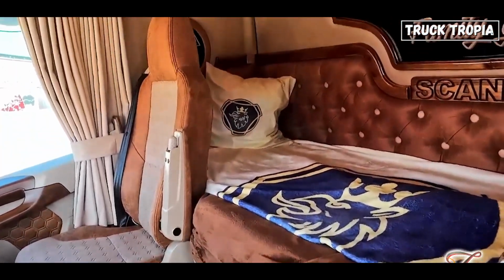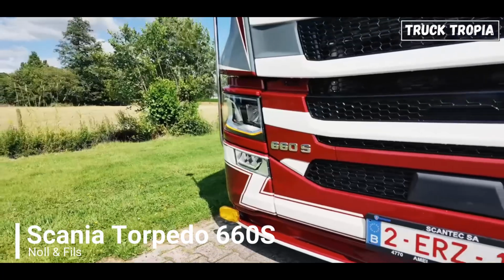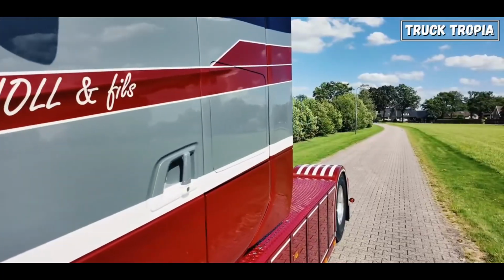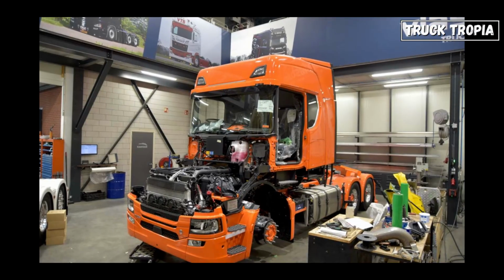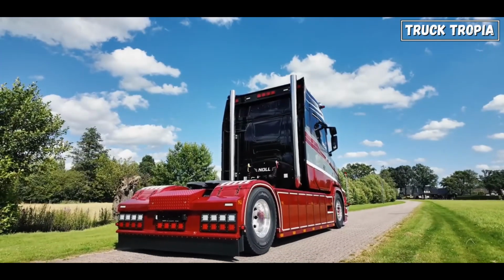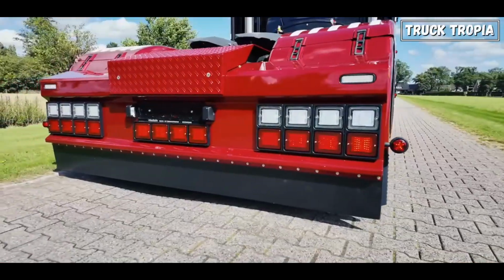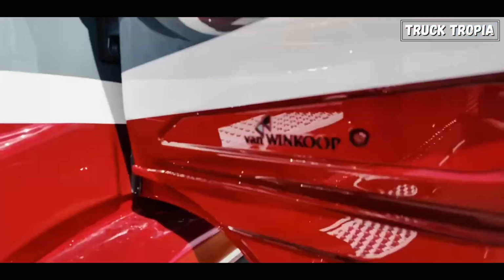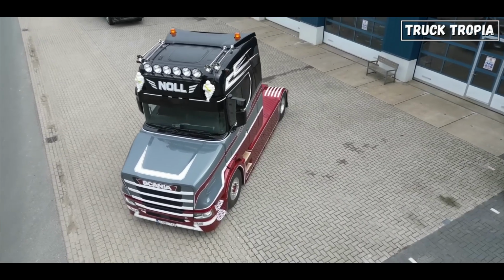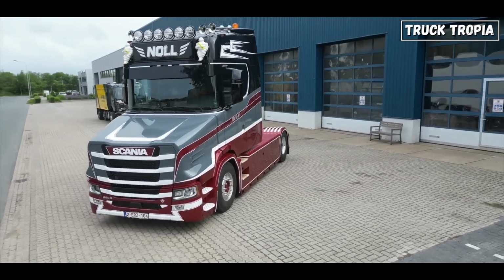What a remarkable job! The Scania Torpedo is not a factory model, but a special conversion by the Dutch company Vlastuin Truckopbouw, which specializes in transforming Scania and Volvo trucks into torpedo models. This truck comes with numerous options, including a meticulously finished chassis, a custom rear bumper, and aluminum side plates with stainless steel strips. It is also equipped with a hydraulic set and PTO.